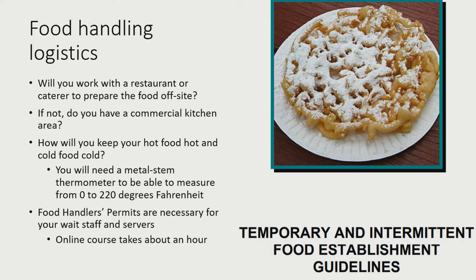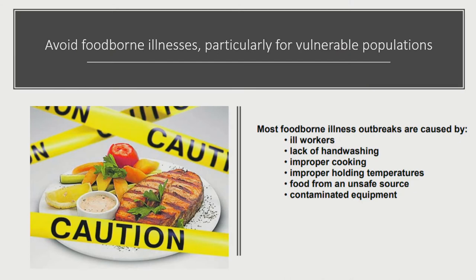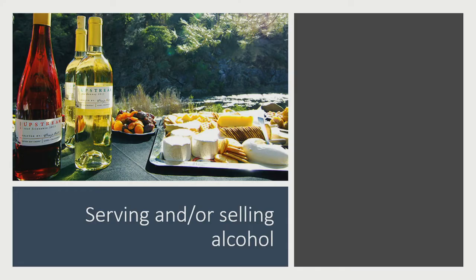And I think the last thing anybody wants is some sort of foodborne illness. And it actually happens quite often, more often than we realize. And it's typically because someone's sick, lack of hand washing, improper cooking, improper holding temperatures, food from an unsafe source, or contaminated equipment.